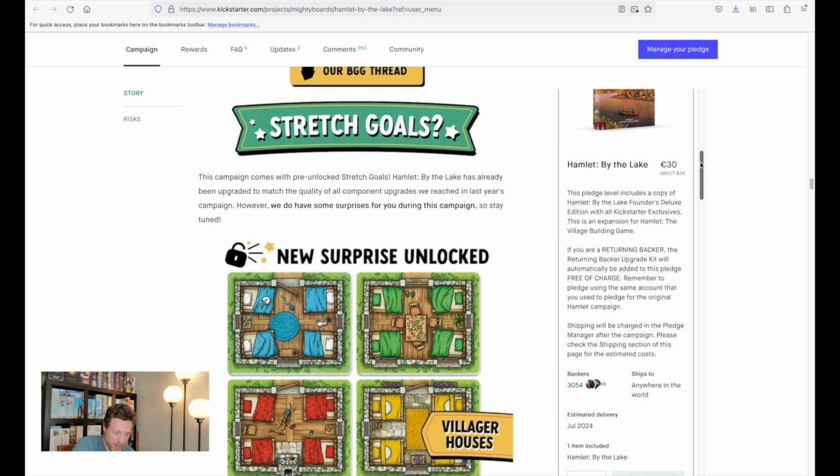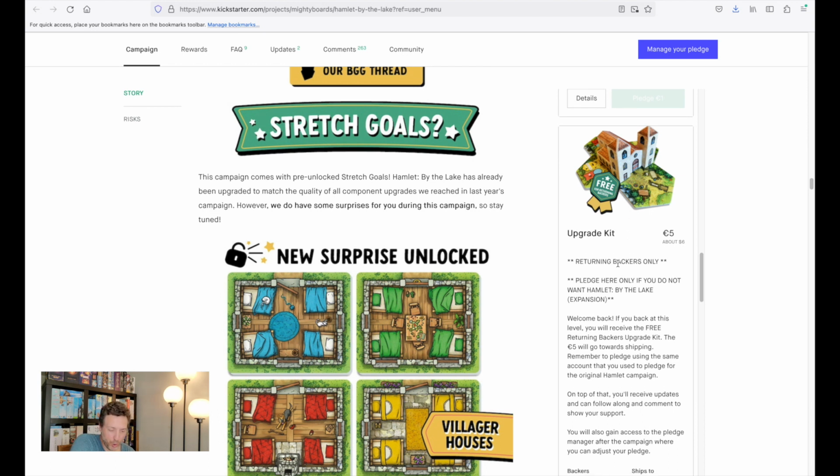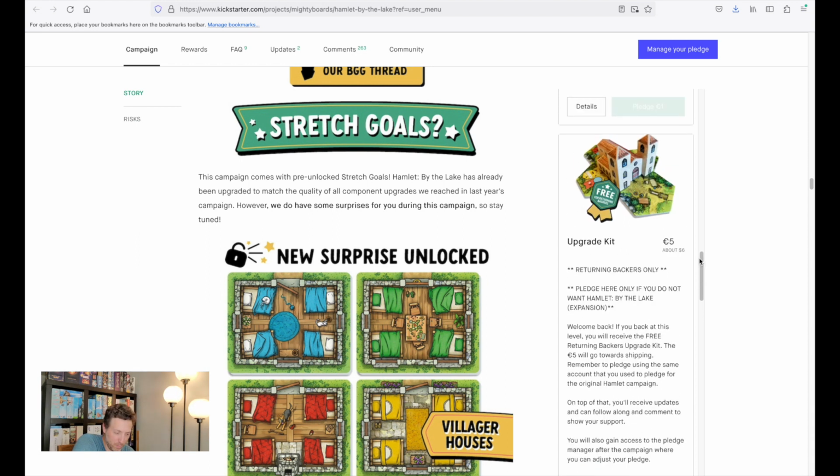You can see I've already backed the expansion here. But there is this pledge, the upgrade kit. Now, this is for returning backers only. What this means is, if you back this, you're getting this free. Yet you have to pay €5 for this pledge price. The reason is there is going to be shipping associated with this, so the €5 will go towards the shipping. But the pack itself is going to be free. So when it comes time in the pledge manager and you have to pay shipping, you'll just deduct the €5 from that shipping that you already paid here for this pledge price.